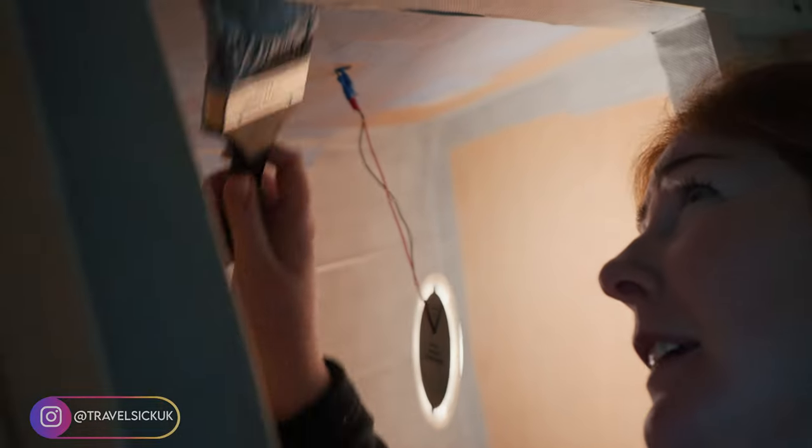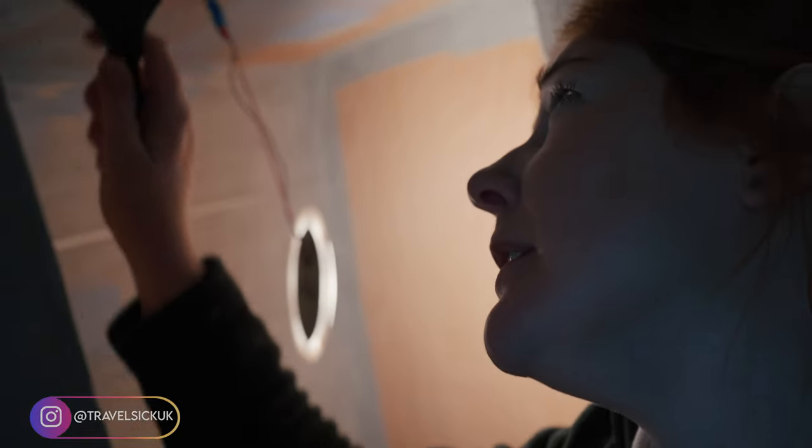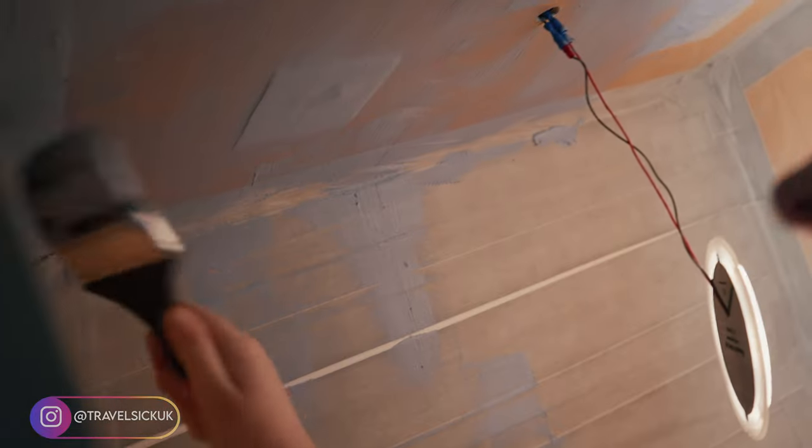Alright, you're going to have to move out of the way now, Cocker. It's really difficult to know how thick to put it on, so I'm doing it quite thick. I think mine's thicker than yours. Yeah. Got to be careful with the bits where the tape is, haven't you? Yeah, you have to make sure you cover the tape. We'll come back to you when we've done the ceiling.